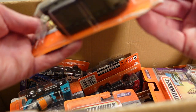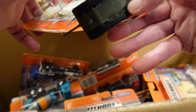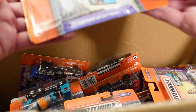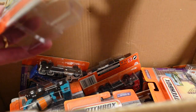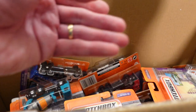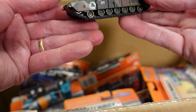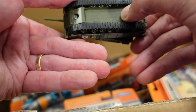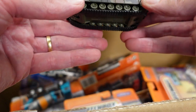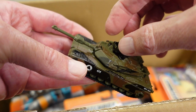Oh, now this one's open. Should we take a look? Take a look. This one is the Abrams M1A1 tank. So this is the United States main battle tank, 2009. Oh, I like. It's quite a solid casting. Tracks kind of work. The gun swivels a little bit.